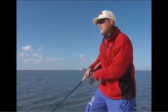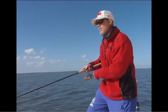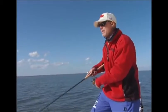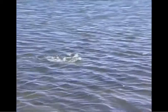Now, the way I like to work it is I like to put the rod tip down, twitch, twitch, two twitches consecutively, and then pause. And when it pauses, what that bait is doing is it's gliding under the surface. That was perfect. As soon as that Rapala hit, boom.